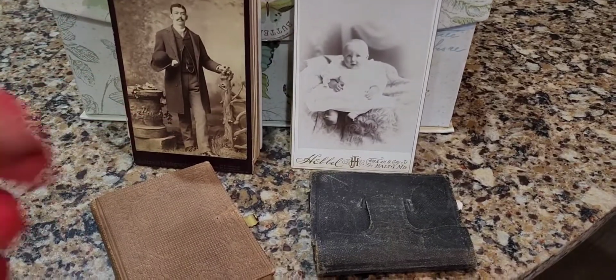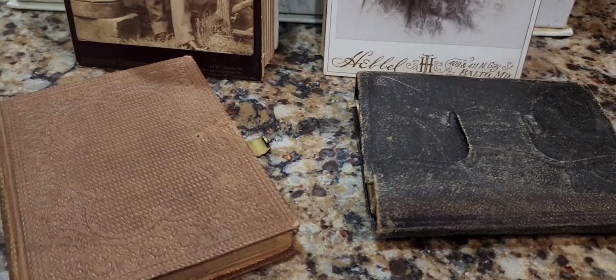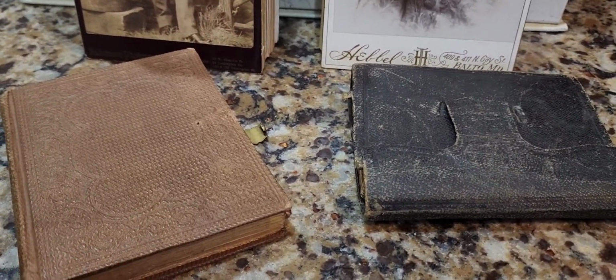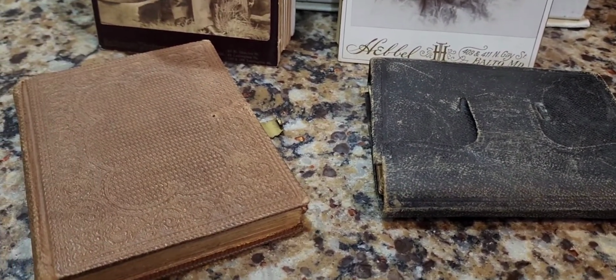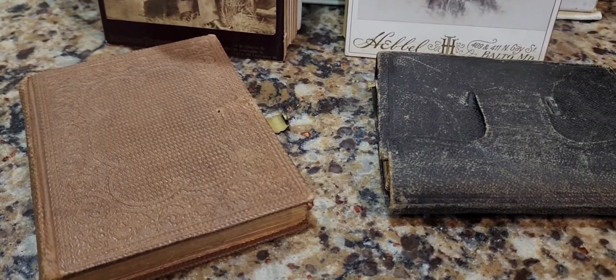All right, on tonight's episode of Old School Cool, we're going to check out photographs. And this is probably part 2 of the series I'm doing on old photographs. And why do I collect old photographs? Because I like to collect old things, and I'm old myself.